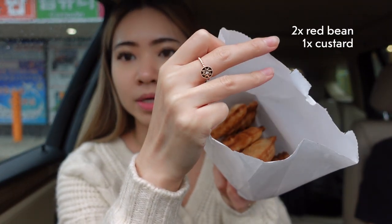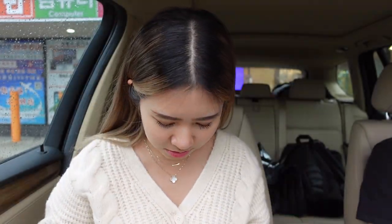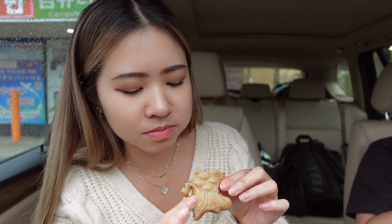There were three flavors. We got two red bean, one custard, and one vegetable. So I've never had savory bunggeopang, but we'll see. I also got one hotteok, which I'm so excited about because this was my favorite thing to eat in Gwangjang Market. So excited. This looks like red bean. The red bean filling is like sweet and salty. Like mostly sweet, but kind of salty, which I like.